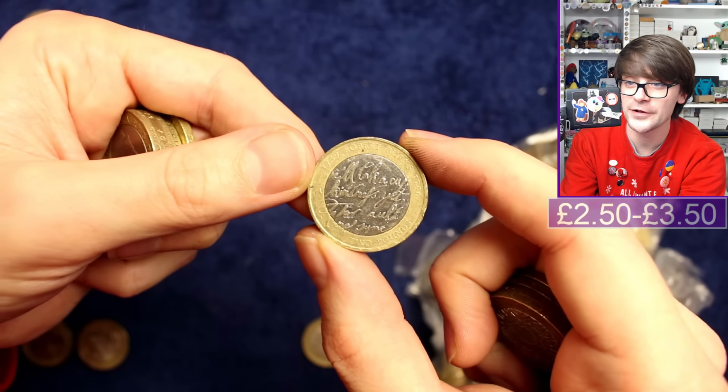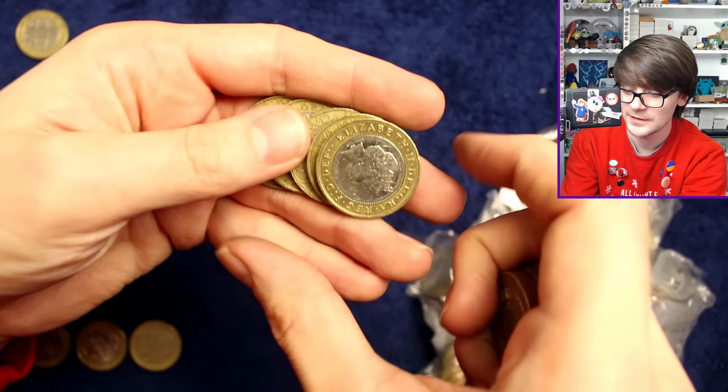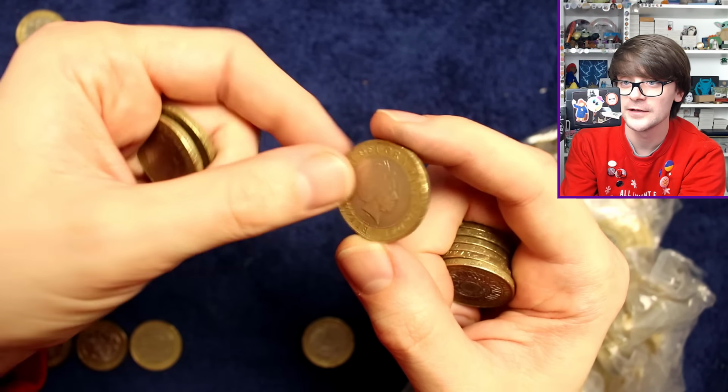It's a smidge over face value. Not the most valuable coin in the world, but it's a nice one. And there is Active Union, which will check for the rotation error. Unfortunately not.